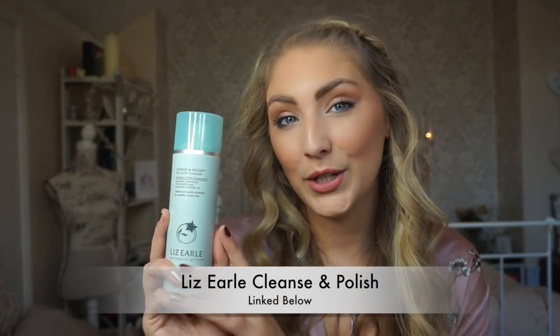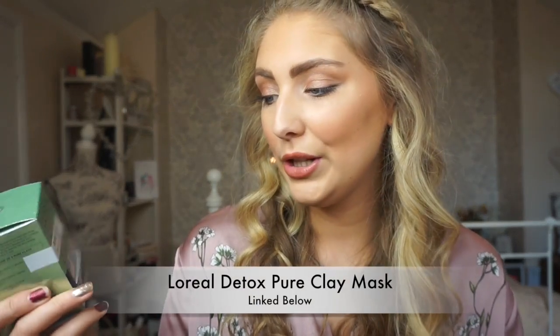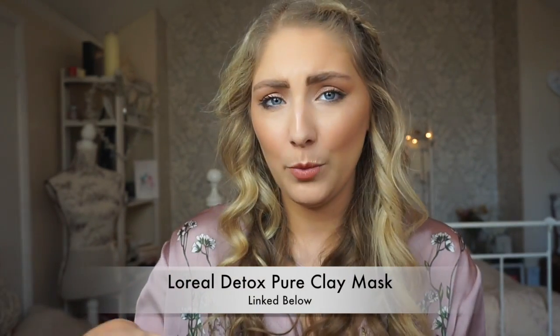The Cleanse and Polish, that's my only cleanser. I'm absolutely in love with it. It's a treat for my skin. My skin hasn't ever really looked this good, and this is just a solid winner for me. Face mask has to go to the L'Oreal Pure Clay Detox, whatever the darkest one is. This one, if you're wanting a really good face mask, you just need to get this one. It's like a magnet. It just draws everything out, and it really works. And I think that has got to be my best of beauty for 2016.